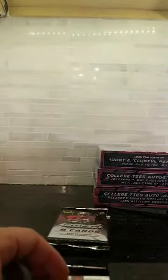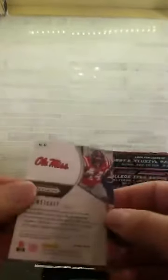Marquise Brown. Yeah, Chris, that's crazy, man. Baker Mayfield, DK Metcalf out of 249. You guys, Thursday night, I hit a DK Metcalf 101 for Josh Thompson. It was an awesome hit. Steven Montez out of 299.